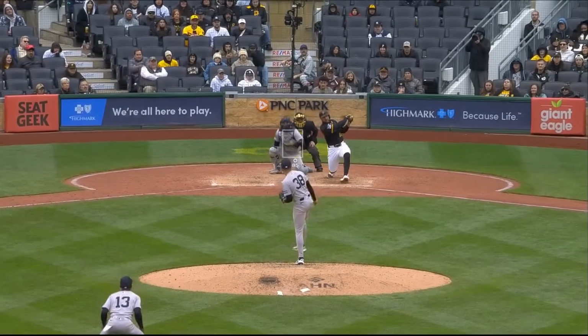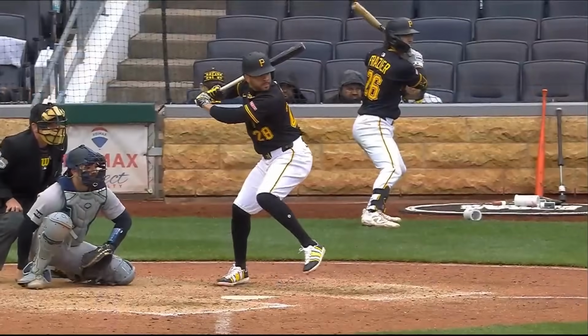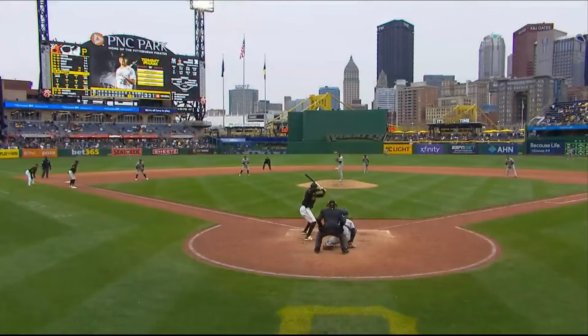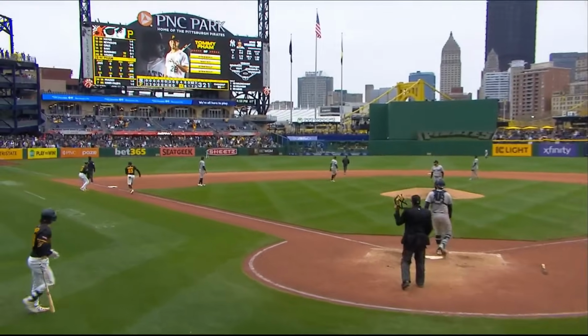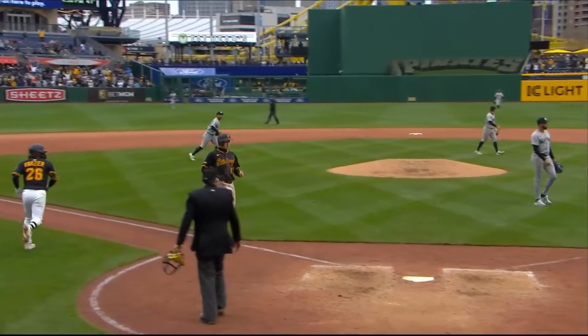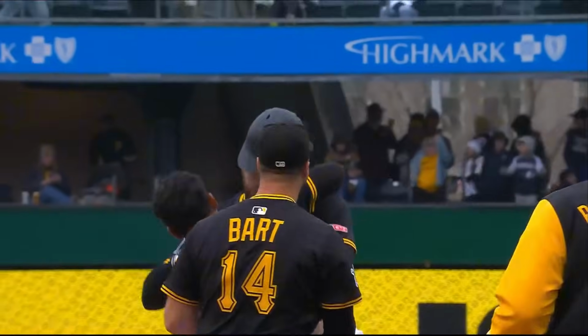Well, after the Yankees had tied it in the 9th inning, Tommy Pham wins it in the 11th. The Pirates were 0 for 20 before this hit by Tommy Pham. Hitless since the RBI double by Isaiah Kiner-Falefa. Tommy Pham's first 2 Pirate RBIs.